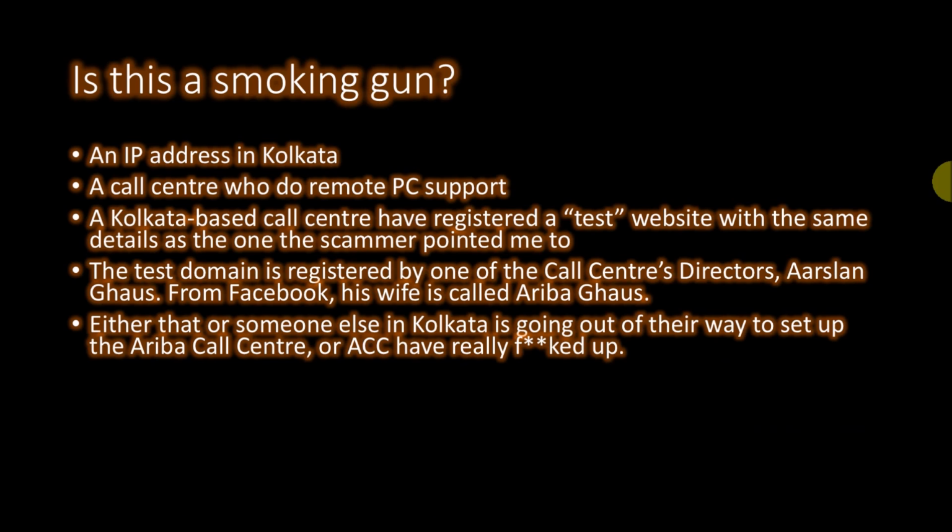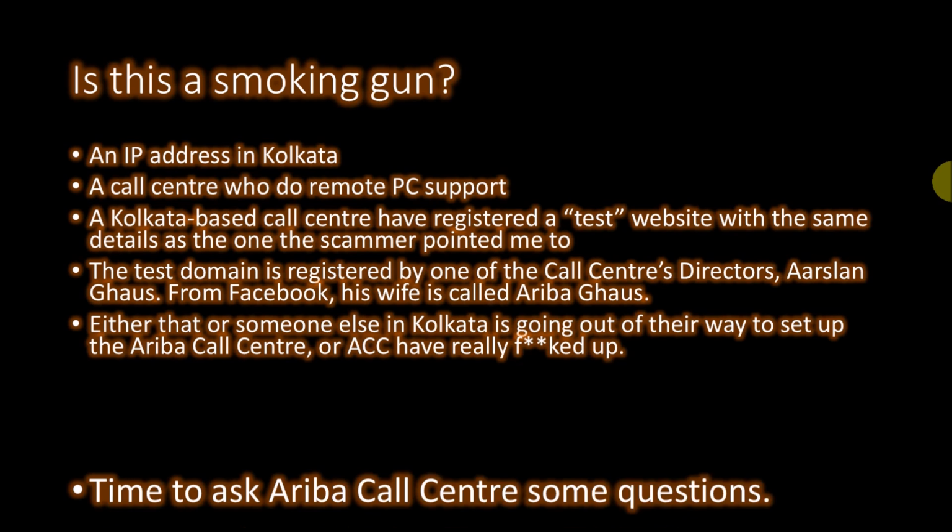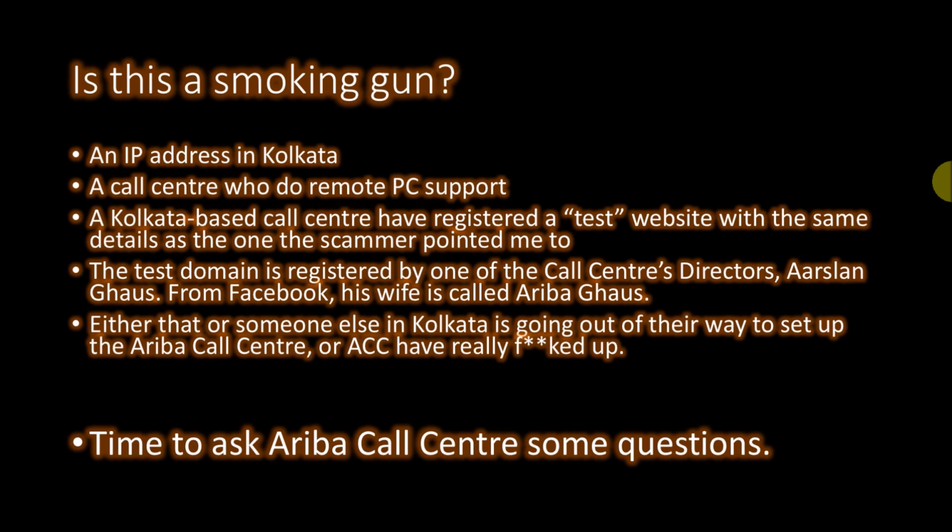Either that or someone has gone really out of their way to stitch up the Ariba call center to set them up, because it has to be somebody else in Kolkata after all. And they've really gone out of their way to do the domain registrations in a way that makes it look like it's these guys. So I wanted to contact them.